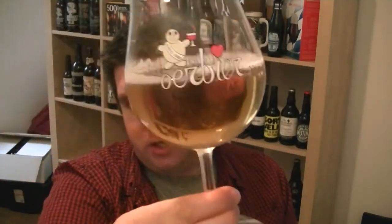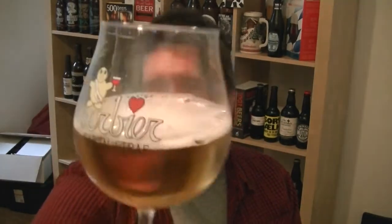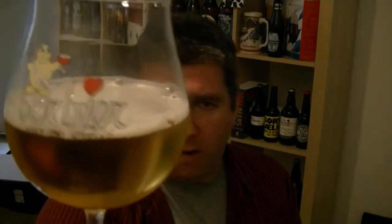So that's the ginger. Absolutely perfect clarity to it. It's a very pale yellow, slightly greenish hue to it. Not much of a head. See if I can agitate it a bit. Not the biggest fan of ginger beers, to be honest. A thin head of fluffy white froth.